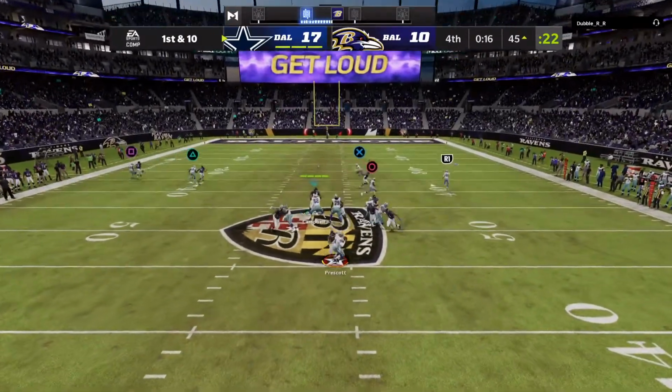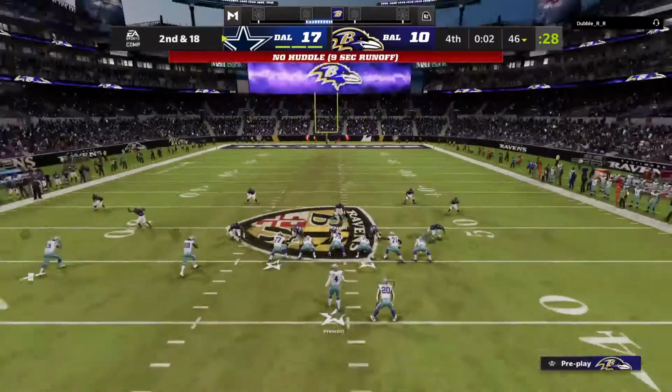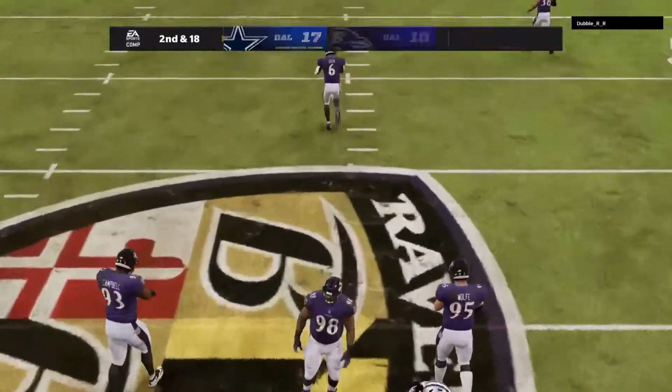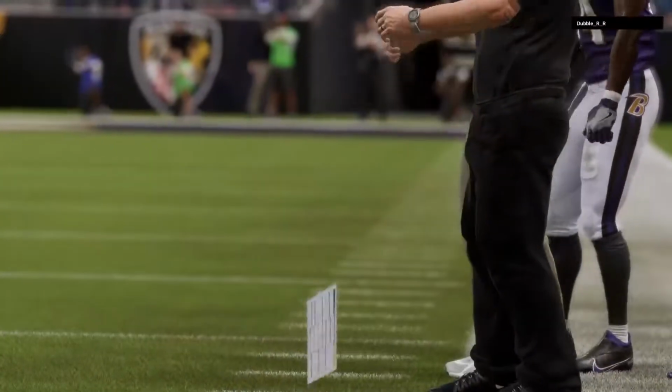Prescott. And he can't get a throw away. He's taken down. Patrick Queen in there to make the sack on what will be the final act in this ball game. So this one will end in a victory for the Dallas Cowboys.